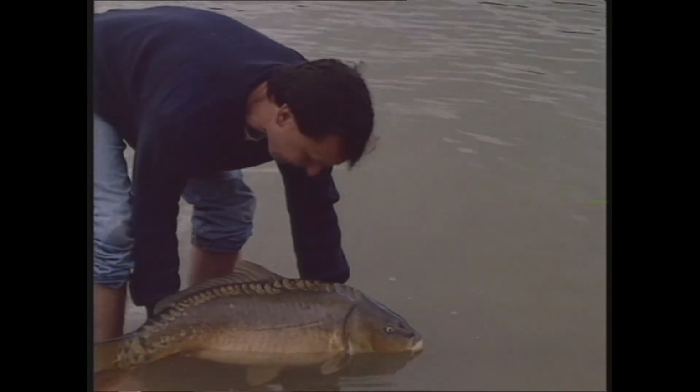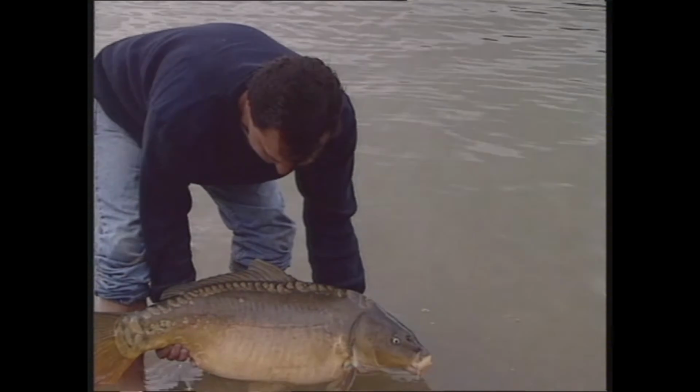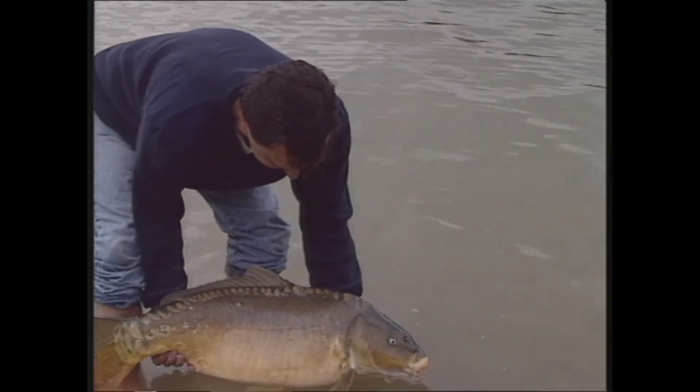Worth plodding on, wasn't it? Can we see a little bit more of the body? Lovely. Smashing, well done, mate.